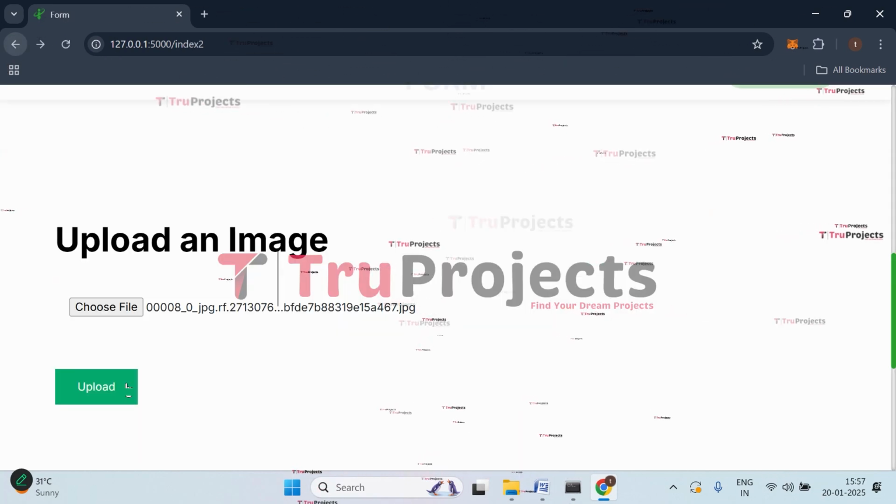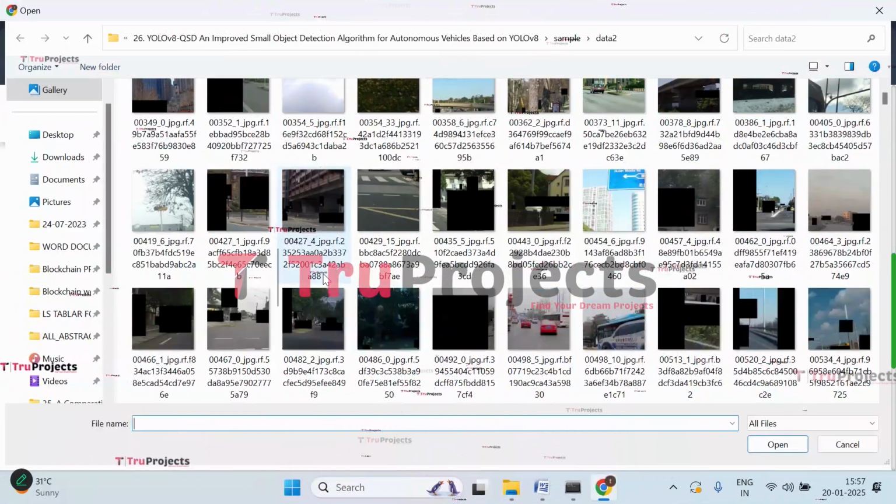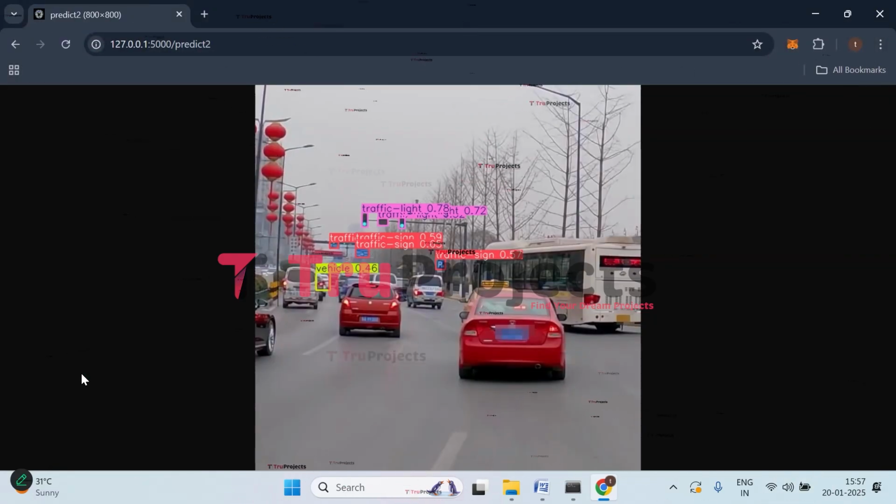So here there are two detections. Two are traffic signs and one is traffic light. Traffic light is detected in the pink color bounding box and traffic sign is red color. Let's get back. Click on choose file to upload some more. So now let's upload this image. So here you can observe, right? Multiple objects are detected. So vehicles are detected, traffic sign is detected, and traffic light is detected.